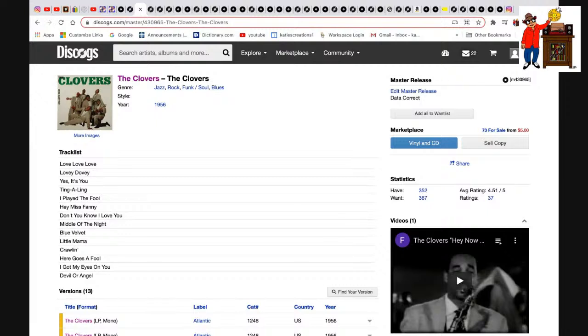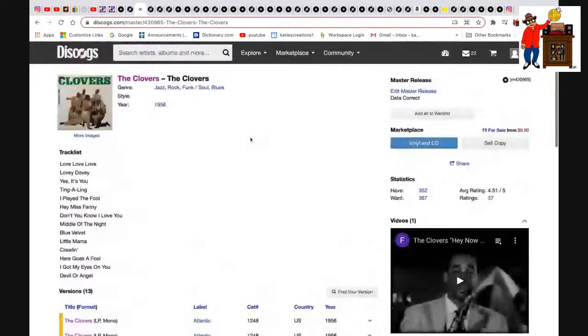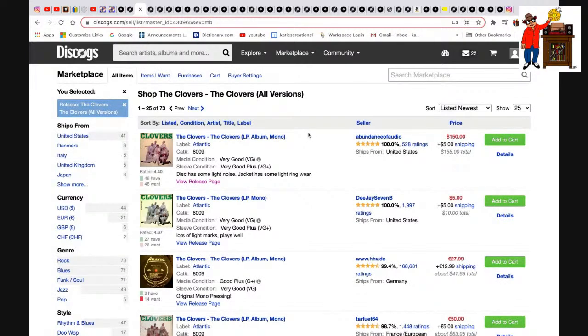Now, the other thing that you can do on Discogs, which is pretty cool, is search the marketplace. So I clicked on this original mono release here and say I'm looking to buy this record. I'm really interested to buy it, or I want to see what it's maybe going for on the market. So I can click here on Marketplace. See, there's 73 for sale. Now it will say from $5.